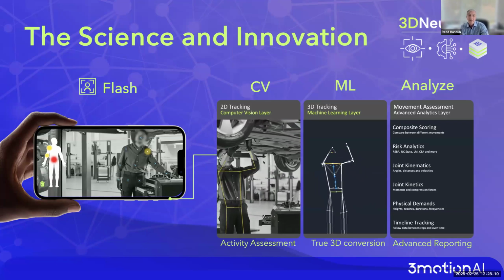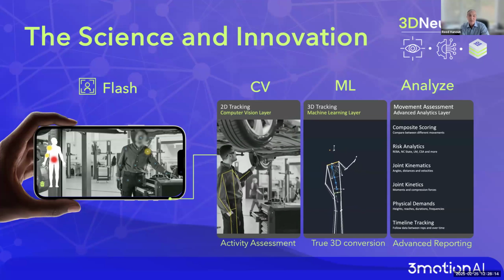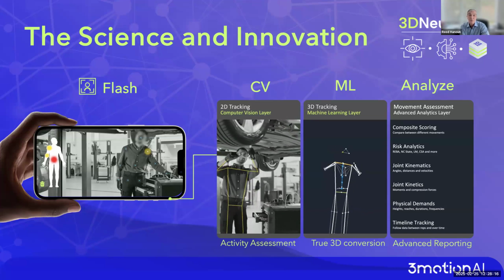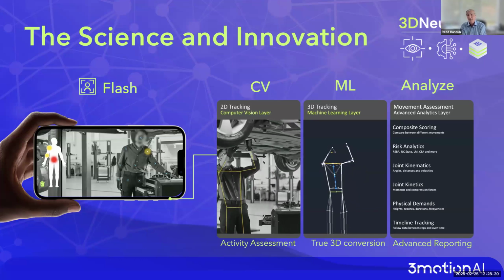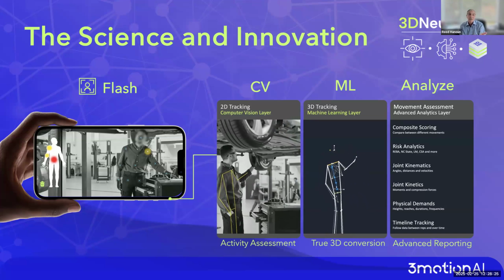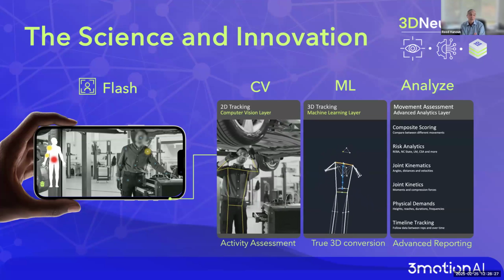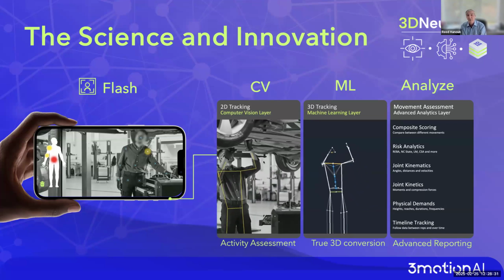The third and final phase within our advanced engine is the analysis component. This is where we start to answer some complex questions about what's happening within the video. We do that by partnering with our partner and asking, what's important to you? What do you want to know? In this particular case, maybe we want to understand if there's any joint risk on the body when the person is lifting his arms to perform this job duty.